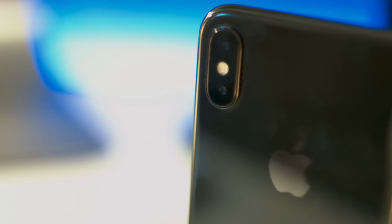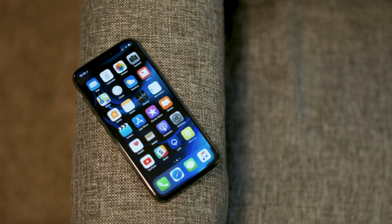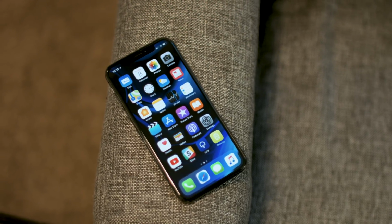The Plus models have always been a little bit too big for me. I've always been happy with the smaller models, whether it's the SE or the 7 and the 8. But I've always pined for that dual camera system and the largest possible screen, which the iPhone X has. And that's the main selling point for the phone in my opinion.